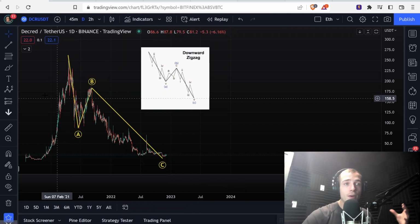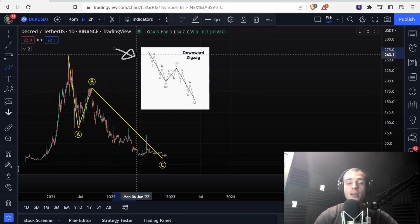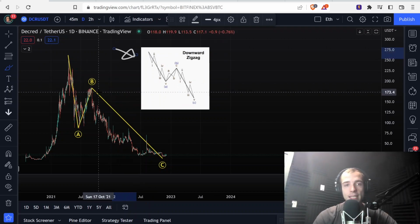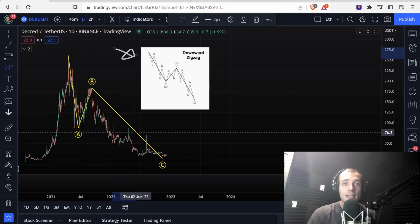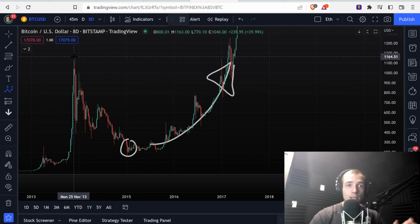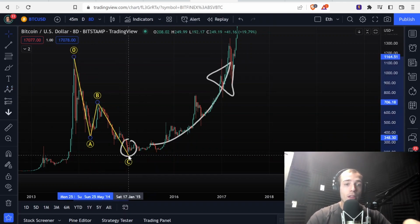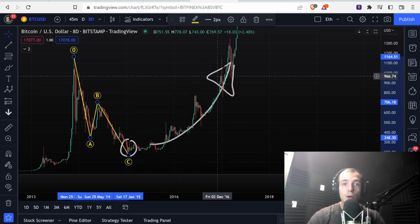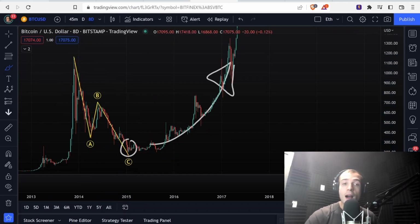So starting off here with DCR, you guys can see that I have an ABC zigzag correction chart on this chart. The reason I did that is to illustrate what an ABC correction looks like. These ABC corrections are very powerful. If you look here at Bitcoin in 2015, it was at what's called the terminal end of an ABC correction. In other words, the point where the ABC correction ends and a new bull market starts. So learning how to identify this ABC correction pattern is not only fun, but it's profitable as well.